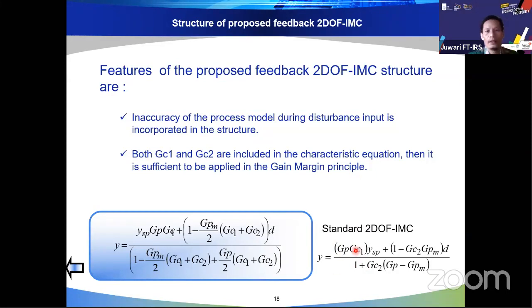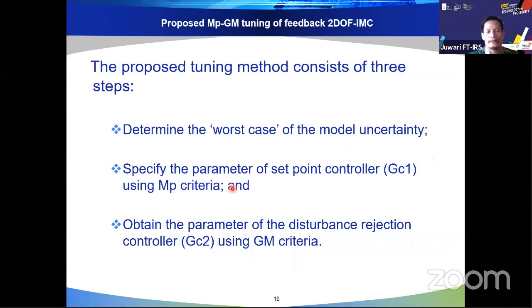In the proposed method, we determine the worst case, not the nominal. Nominal case means the steady state case, but the worst case might be the bigger uncertainty, or the bigger mismatch between the model and the process. So we tune based on the worst case, and then specify the parameter of the set point controller GC1 and obtain the parameter of GC2 using the GM criteria.